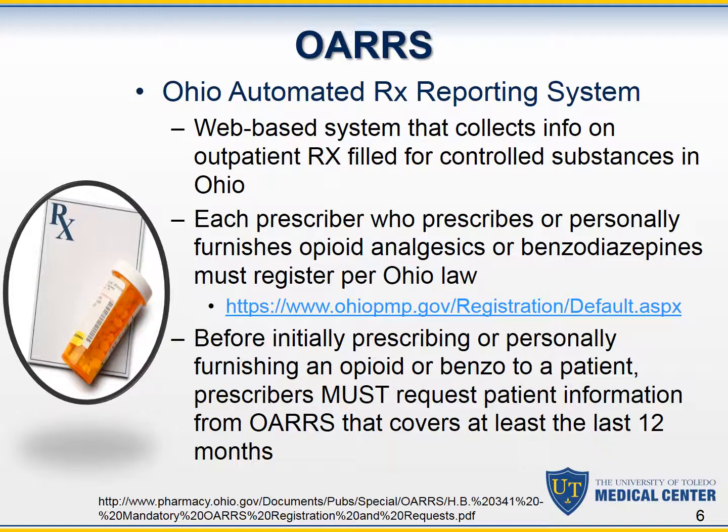You must make sure that we are requesting information on all patients for at least the last 12 months. It should be noted that when you sign into OARRS, the default is actually to look back 24 months, but the law requires that you look back at least 12 months.